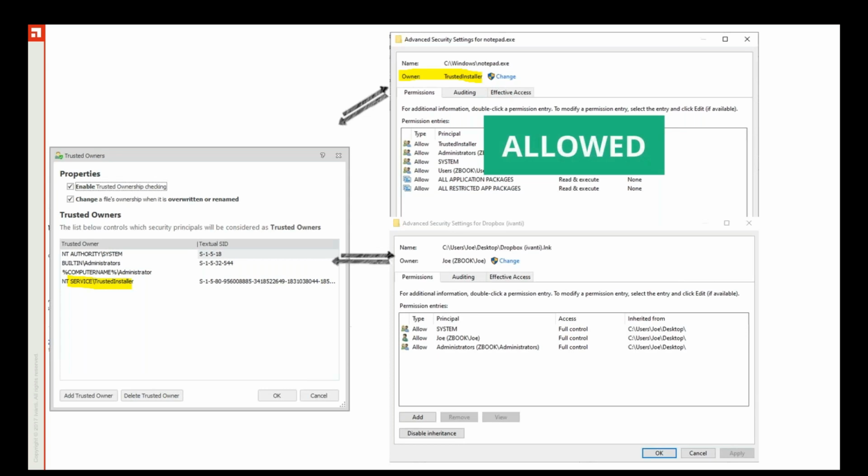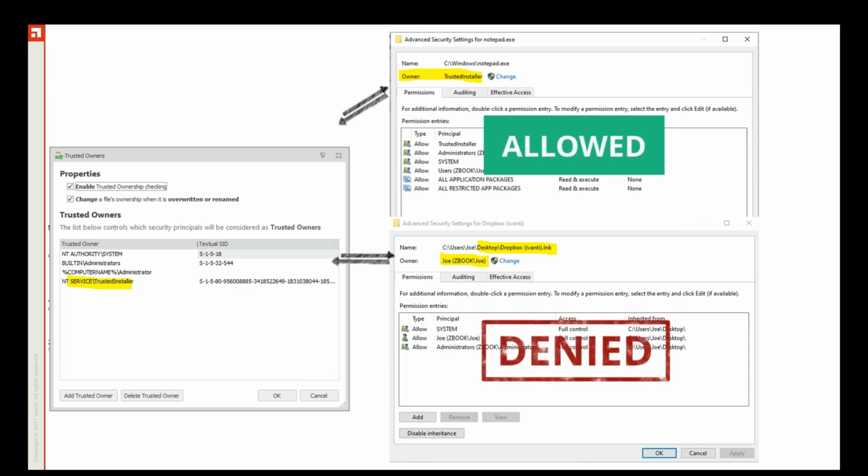We then look at another application. So we've got Dropbox here. It's owned by Joe. Now Joe is not on this list over here on the left-hand side. He's not explicitly listed, and therefore what you'll find is that that particular application is denied. It's really good for Dropbox and Chrome as well. Typically you can install these into your user's profile without admin rights, and users can actually be shipping your data, if you like, outside of your environment without you even knowing.